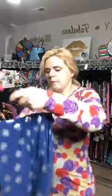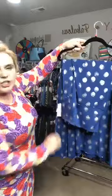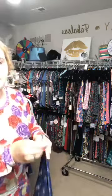All right, and the last small is this blue with the silver polka dots. Can you just imagine how fancy you would be at like date night with that, with a cute metallic belt around the middle? Oh, number 234. Okay, now we're gonna switch to medium.